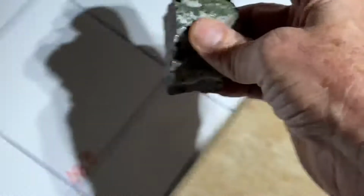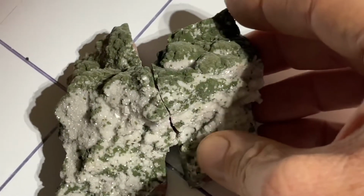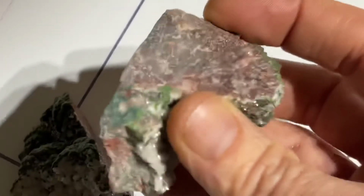But what was really neat, and I wonder who before me did this and knew that these two go together. Immediately, as soon as I saw them, I'm like, oh, wow, look at that. Those two go together. They belong together. They were broken apart, not sawn, cracked. So anyway, that's the Tsumeb flat, my newest Tsumeb flat.